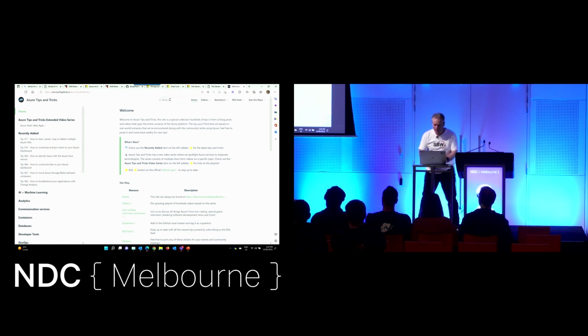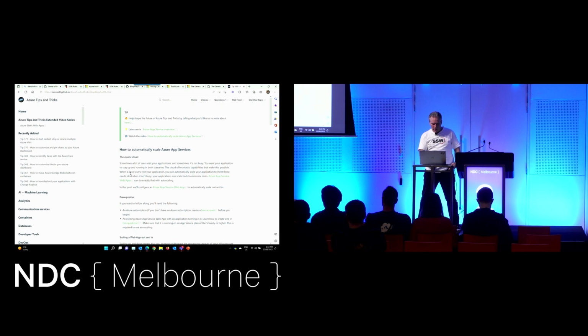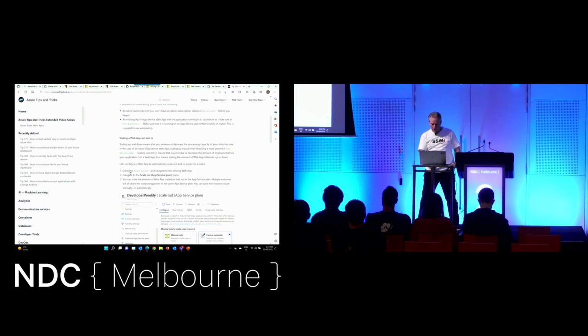I would come in here, I will search scale. So you come here and you can, how to run jobs at scale? No, I just want to, how to automatically scale Azure App Services. Oh, that looks helpful. I will jump into there. What have I got? Okay. How to automatically scale app services, the Elastic Cloud. What do I need? Scaling.